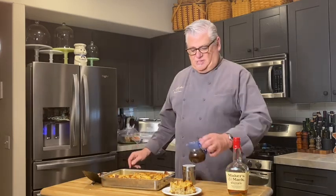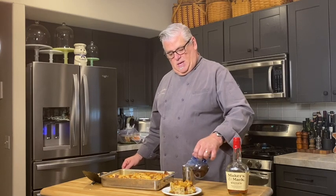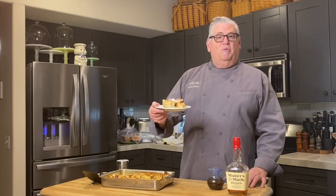So anyway, here's our bourbon sauce. And if you want, decorate it with a little powdered sugar. And there you go. So here is your bread pudding. And it's got a kick to it because we've got that Maker's Mark in it.